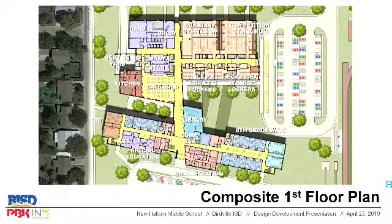Here is a composite floor plan showing the first floor. Again, with this campus, we still have the academic wings at the front of the building. So to the south of it, we have all of our classrooms, administration, and library. And to the north, we have our louder, more active spaces, such as fine arts, athletics, cafeteria, and kitchen. Here in this campus, we are also using the band hall and choir room as a storm shelter.